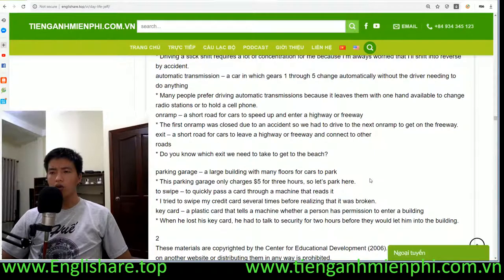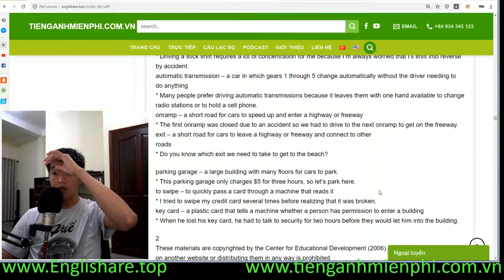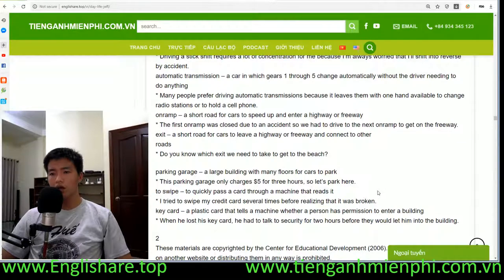To quickly pass a car through the machine that reads it, I tried to swipe my key card several times before realizing that it was broken. Key card: a plastic card, that's a key, a machine where a person has permission to enter the building. When he lost his key card, he had to talk to the security for 2 hours before they would let him into the building.